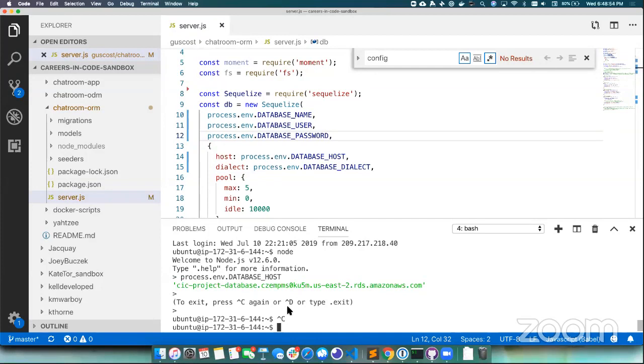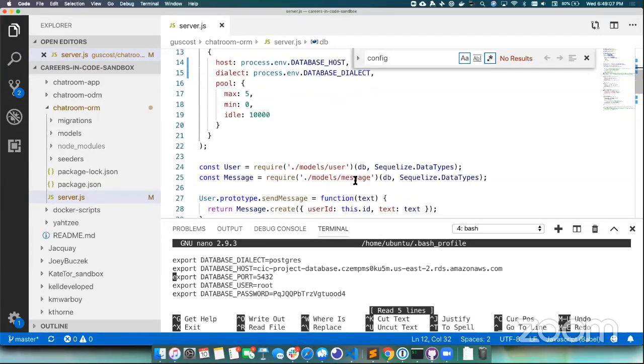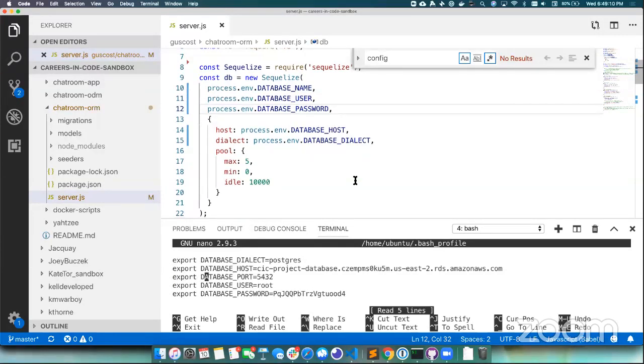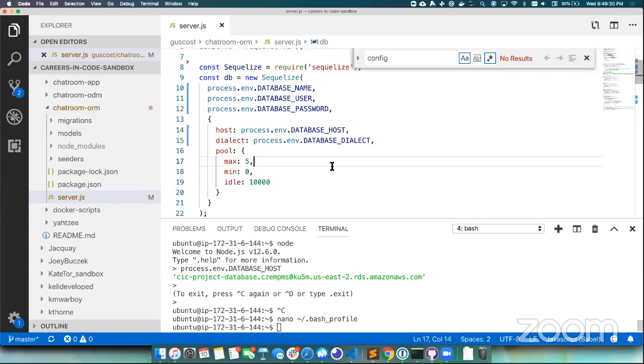And I'm going to check the bash profile. We have dialect, host, port. Oh, we don't have port at all because we just use the default port. So I'm going to replace this line with database name, which in my case is called chat room because this is the chat room app. Okay, I'm going to do Control X, save, yes, enter. And now we should be able to deploy this new code, and it should read the values from our bash profile file without any trouble.